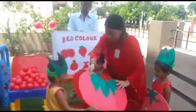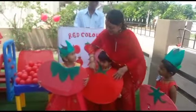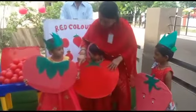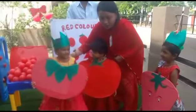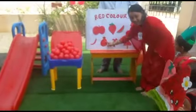Show me your tomato. Come. Which color is this? Tomato. No, no, no. Color. Red color. Which color is this? Red color. Very good. Thank you. Go, go. Yes. Next one is, what is this?